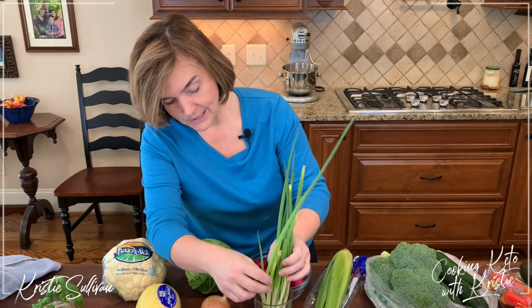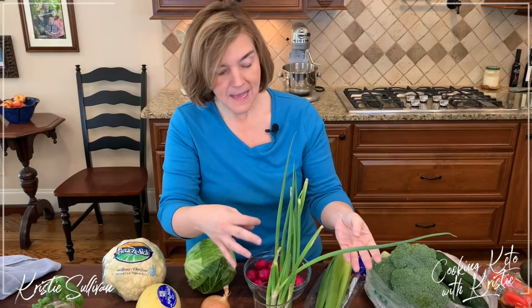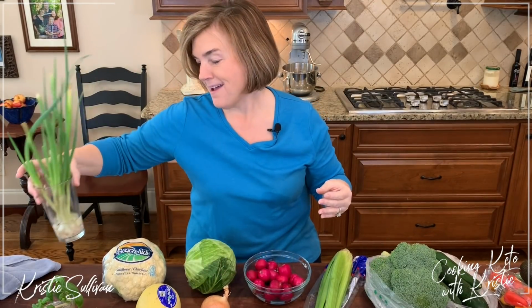I haven't chopped them down too far, but I love that I've had these now. This is going on a month. It's been close to a month that I've just been clipping the tops and using the onions and not having to buy fresh onion. The other thing that I've done, I really have enjoyed my fresh herbs.